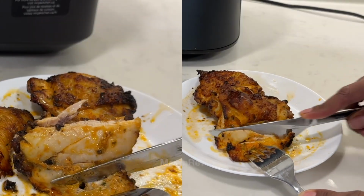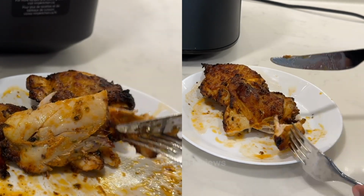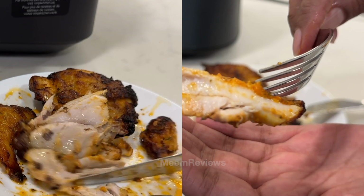And you could see it as I cut through. The knife sliced through Ninja's chicken quicker than Cosori's. So both delivered good crispy results, but Ninja definitely was more juicy and tender.